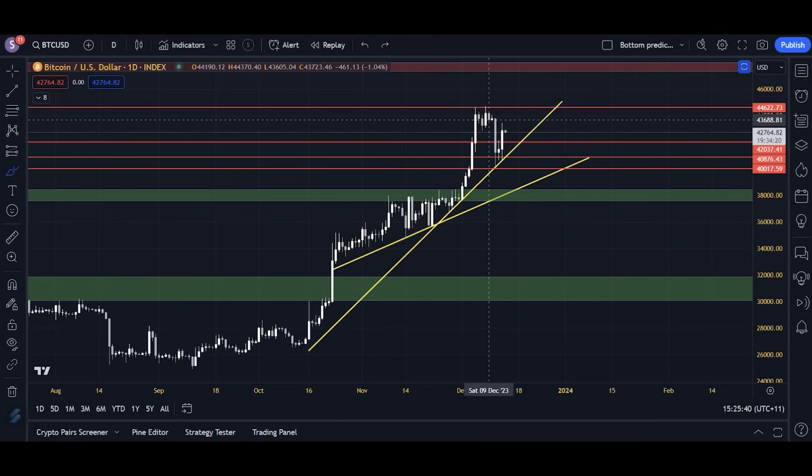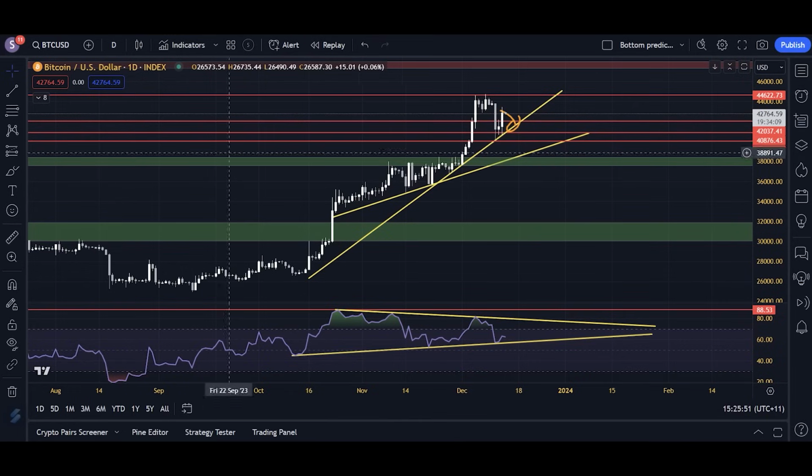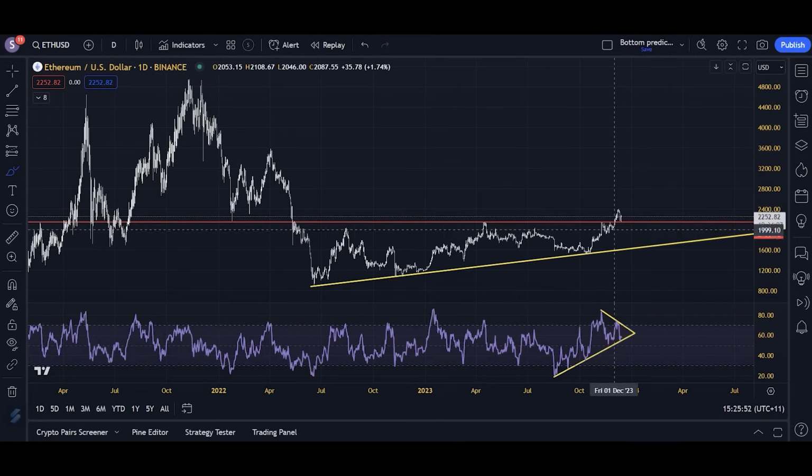And so in understanding that, I do recognize this possibility that Bitcoin could go higher, and I don't think that taking shorts as of right now, without a breakdown from the yellow line, without a breakdown from the triangle on Bitcoin, without a breakdown from the Ethereum macro level, is a logical thing to do.